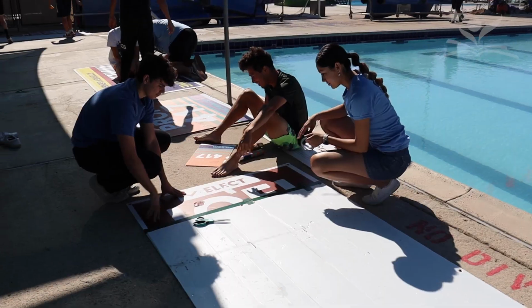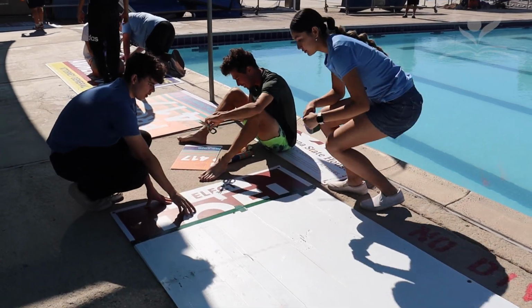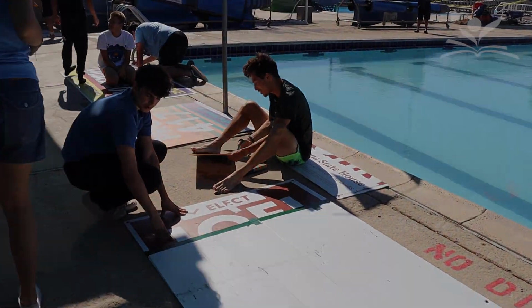We've never done anything like this before, and I'm here with my level 4 class. So our entire level 4 engineering class is here, and we're gonna build boats. And then we have, I think, a little less than 2 hours to build what we can.